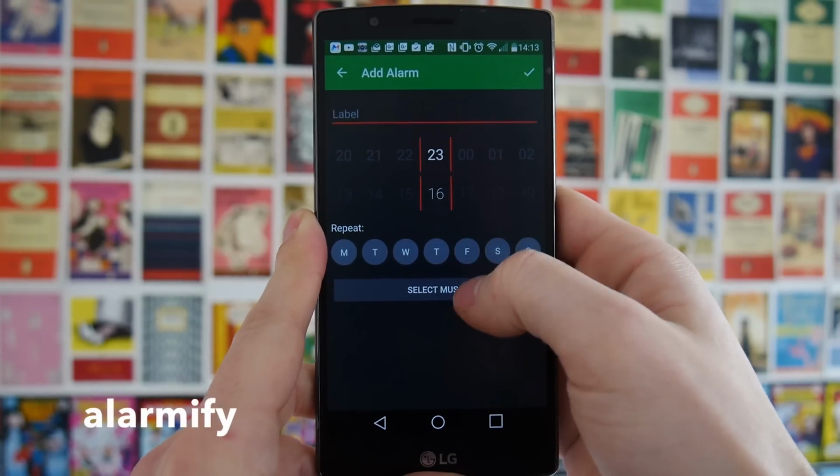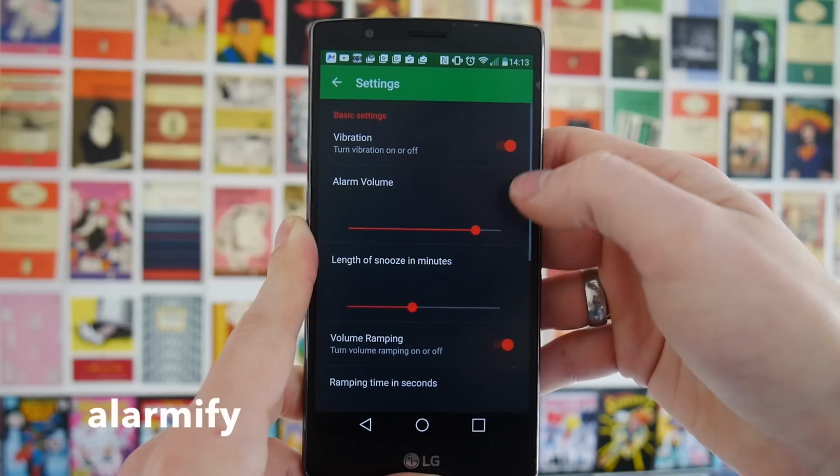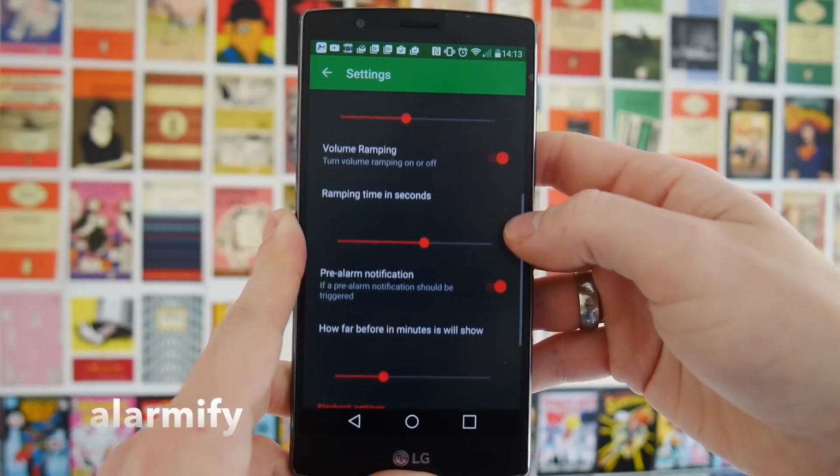For those of you that like to wake up with music, Alarmify will wake you up with a Spotify playlist or a song of your choice. This does require Spotify Premium. The app itself is gorgeous, it's got a really nice standard sort of material style design. And it's super simple. You set the time, you can make it repeat for different days, and then you choose the song or playlist and you go from there.